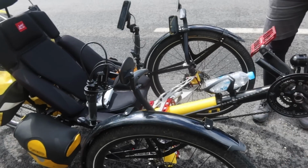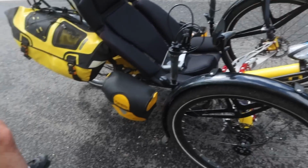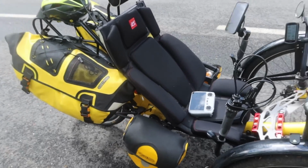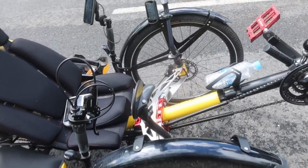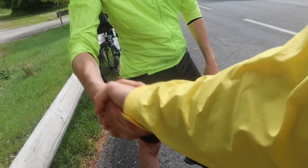Yes, they're called a velomobile. Yes, they have the shell. I never rode one of those. I don't like to be enclosed, you know. On doit partir. We have to leave. See you guys. Nice to meet you.